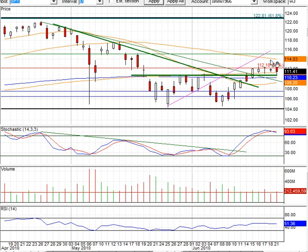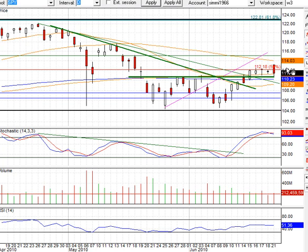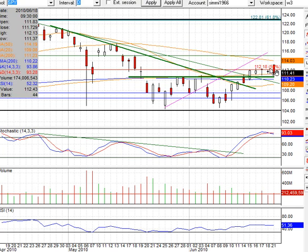just had an absolutely huge outside day reversal pattern where we went from, actually let me get the numbers here for you, we went from the highs of 113.14 all the way down to 110.79. So over a 2.5 point range on the SPY today.